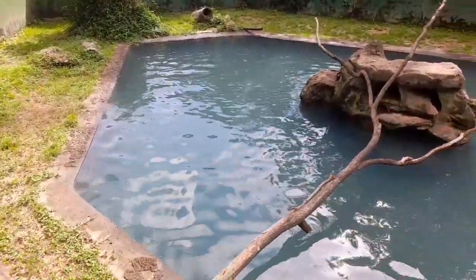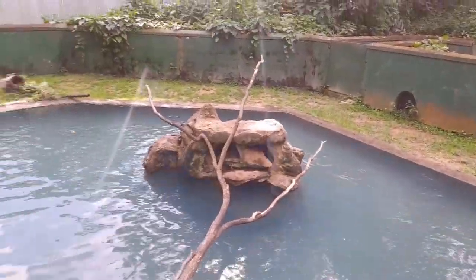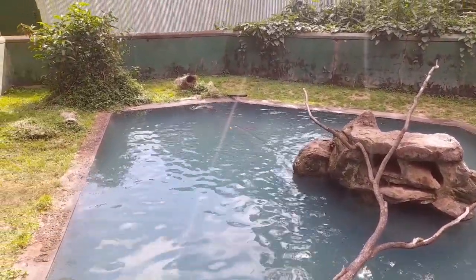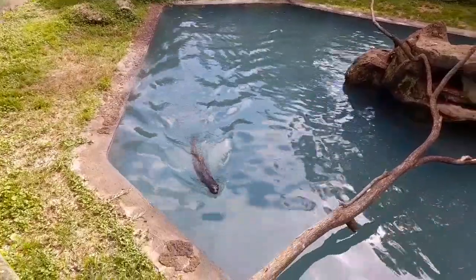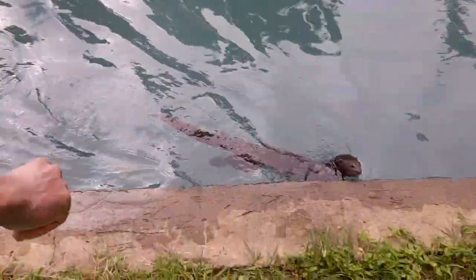So, this is what we call spotted-necked otters. Very good at swimming. You can actually see how it is swimming. It could do this the whole day, swimming the whole day, because this is what it is good at. Basically, in Uganda, you'll always find them in freshwater bodies, for example Lake Victoria. We are going to see Lake Victoria in a few minutes from now.